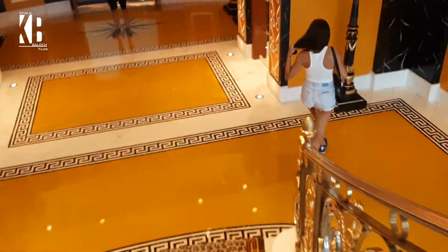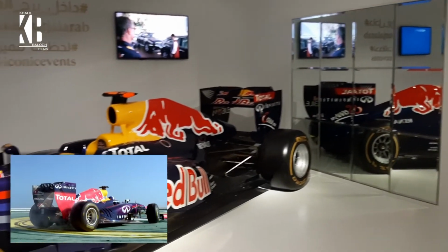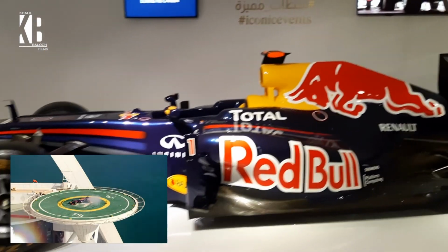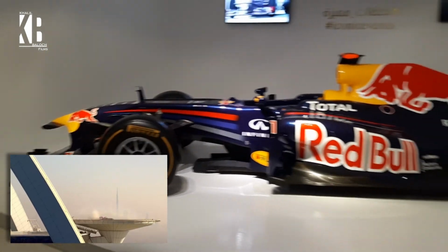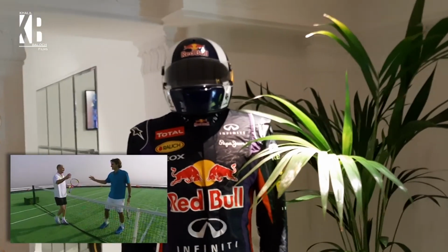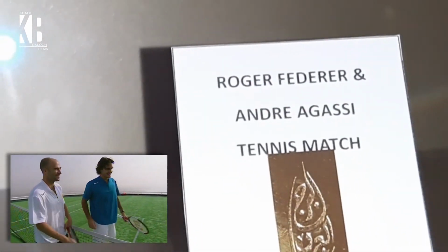Other displays highlight those memorable stunts that have taken place at the helipad of Burj Al Arab. The only helipad where David Coulthard was seen doing donuts using a Formula One car, where Roger Federer and Andre Agassi played tennis.